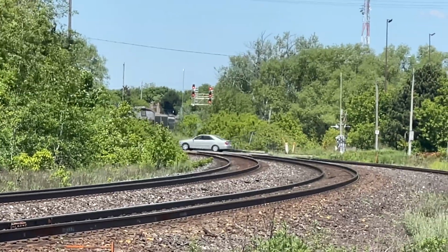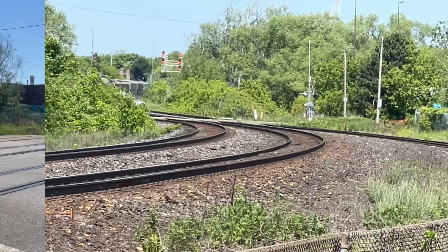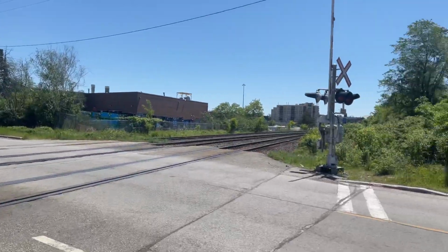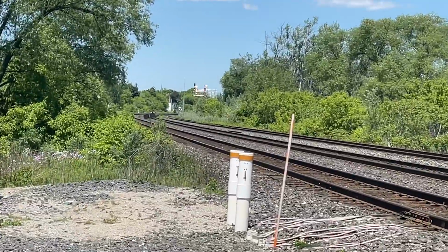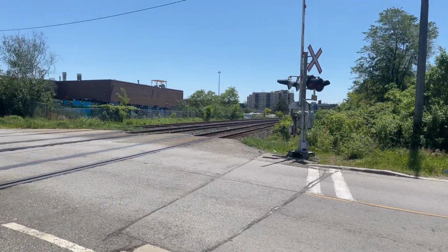Okay, in this case, we're going to go ahead and head over to Center Street. How are you, everyone? We are at the Center Street crossing, not far from the GO station. I just heard that K3LL Horn, but the signal is flashing yellow, you can see, from the mixed we saw.